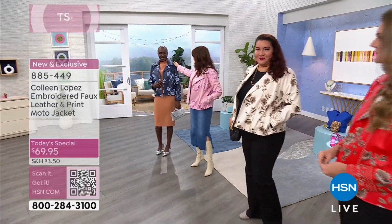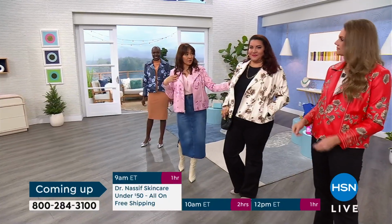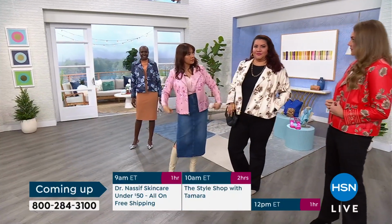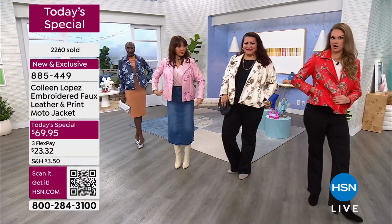Navy on Diana, still in the extra small. Pink lemonade in the extra small on myself. 1X in the cream on Miss Nettie. I didn't ask you what size I'm in, I'm in a medium. You're in the medium in the red. Yes, we have pockets. Yes, we do. And they're deep pockets too.